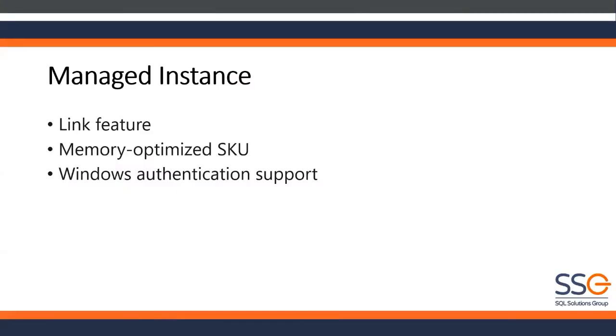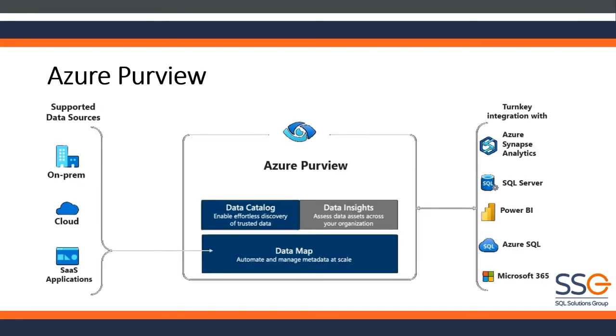The ability to have more flexibility on memory and the performance is cool, but this Windows authentication support, man, that's just going to be a game changer. Absolutely. Yep. All right, and then let's wrap up with just a quick discussion about Azure Purview.